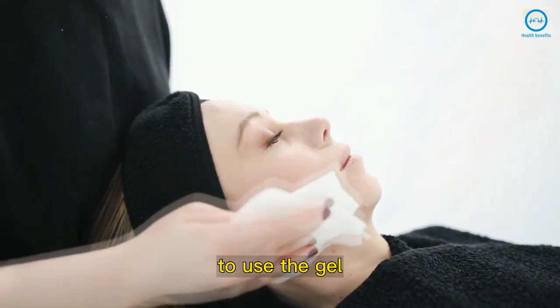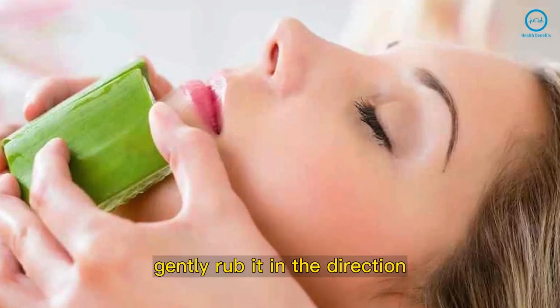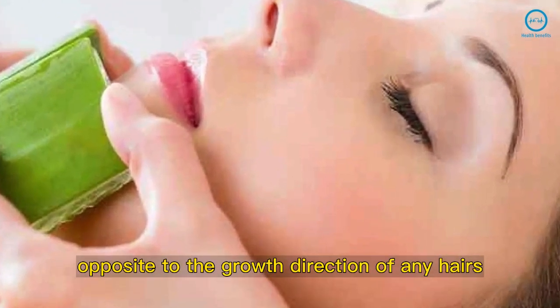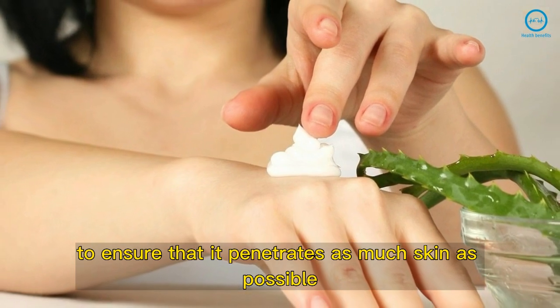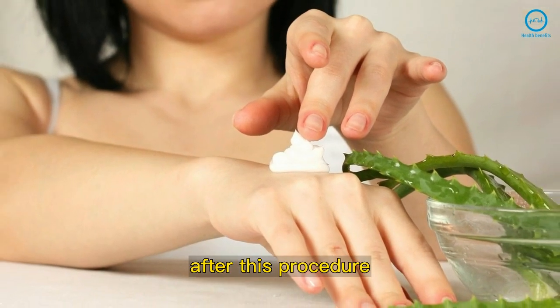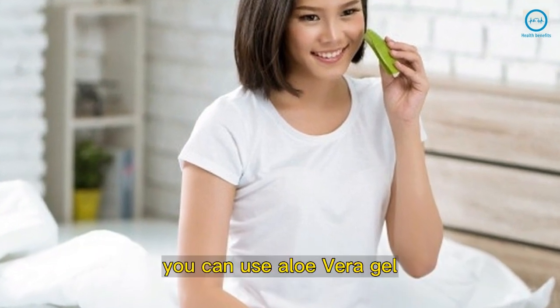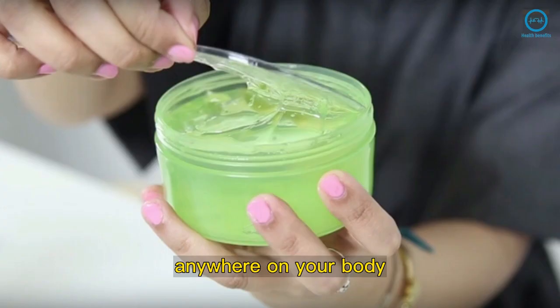To use the gel, dab some on your skin and rub gently. Rub it in the direction opposite to the growth direction of any hairs to ensure that it penetrates as much skin as possible. After this procedure, run your hand over the hairs to lay them down again. You can use aloe vera gel anywhere on your body.